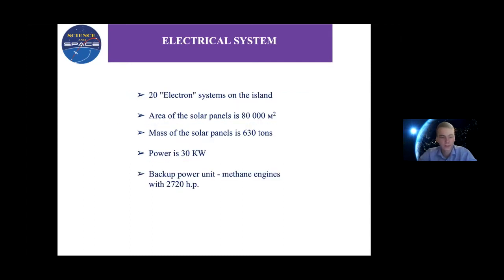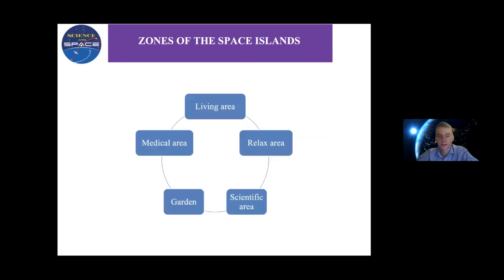Electrical system. The system uses 20 electron systems for atmosphere purposes, and it has pretty big solar panels with an area of 80,000 square meters and a mass of 630 tons, which produce a power of 30 kilowatts. But it also has backup power units, which could be used in emergency cases or where more power is needed.